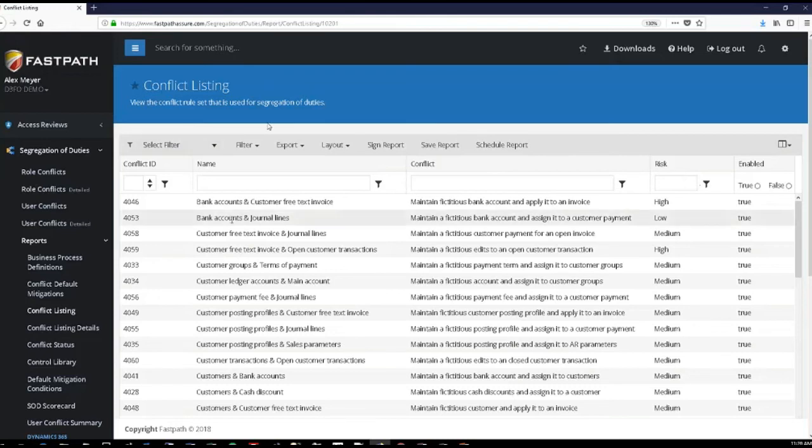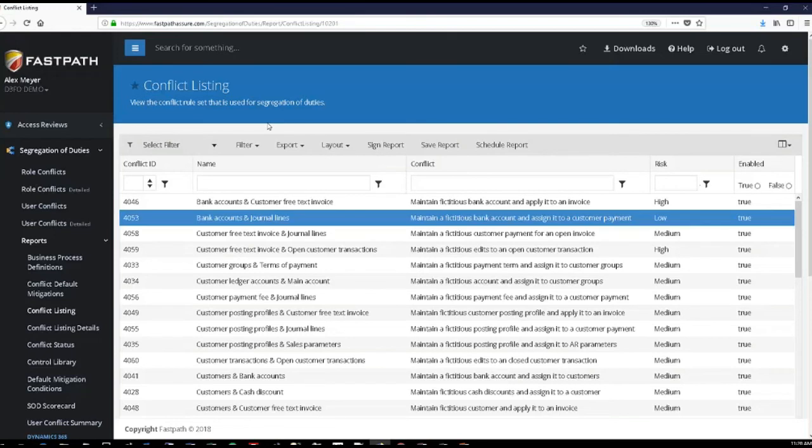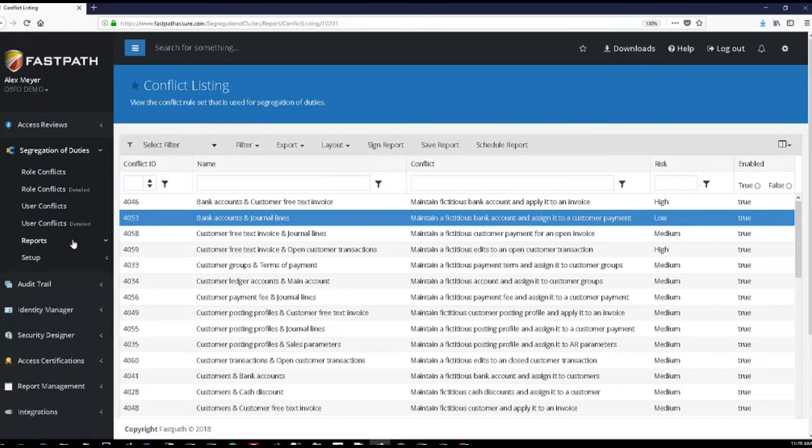But for example, you shouldn't be able to edit or modify bank accounts and journal lines if you're the same user within the environment. Each conflict comes with a description of why this is a particular conflict in your environment, a risk level tied to it, and then you can enable and disable conflicts as well. So if we take this conflict listing, obviously the next reports that you would like to run are showing where these conflicts exist within your environment. And that's exactly what the user conflicts reports allow you to do.